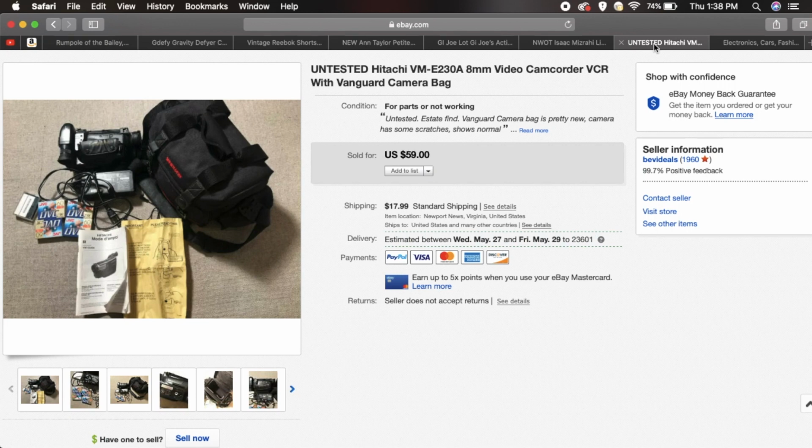So item number 6. This is an untested Hitachi video camcorder with VCR capabilities apparently. I sold this for parts because I'm not too good with electronics. So I usually sell most electronics that I find for parts. I look them up to see if they can still make money if I just list them for parts. And yes, this one definitely did. I paid $5 for this lot at a thrift store. Sold for exactly what I was asking for, $59 plus $17.99 shipping.